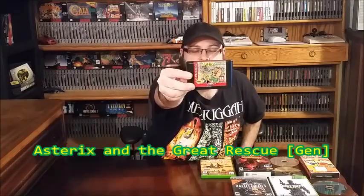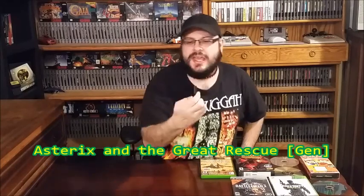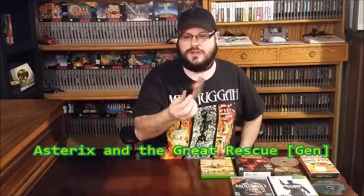Okay, then there was another game I was kind of excited about because I didn't have it, and I've been really beefing up my Sega Genesis collection lately. Asterix and The Great Rescue. And I honestly have no idea what this game is, but I don't have it, and the cart's in pretty good condition. Needed that one.